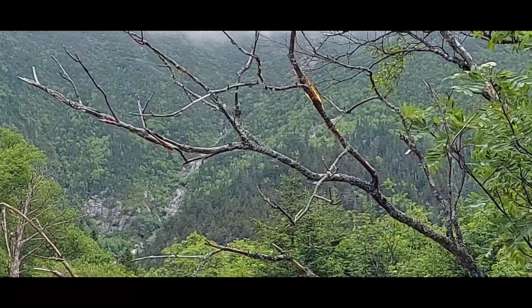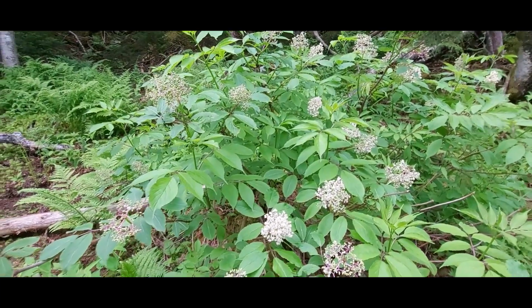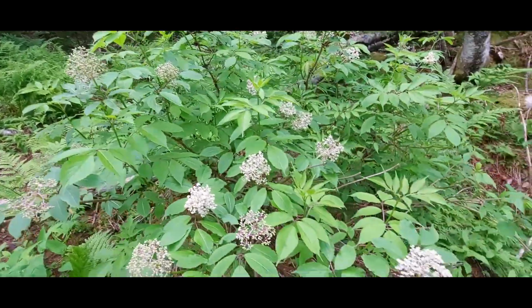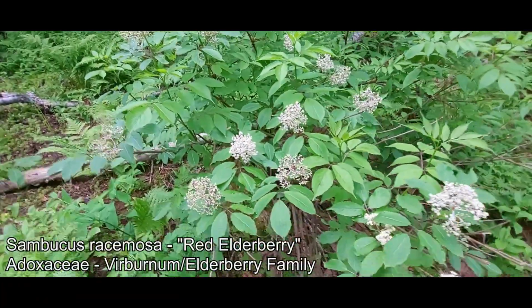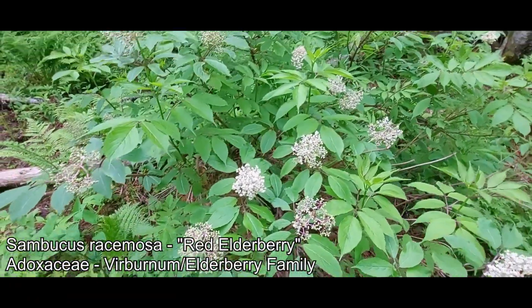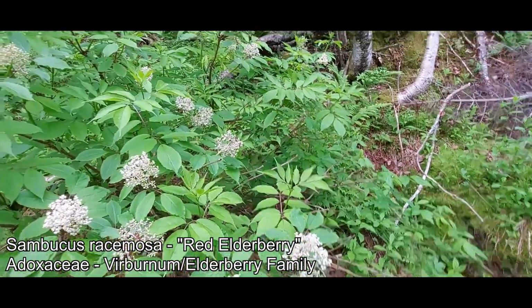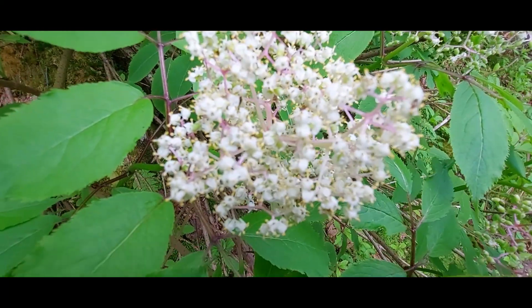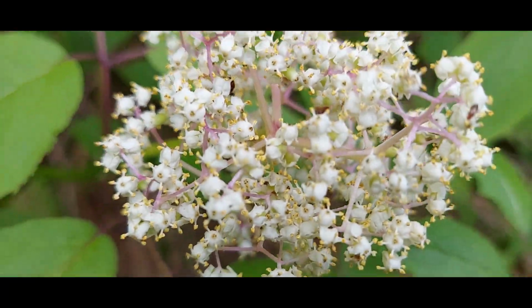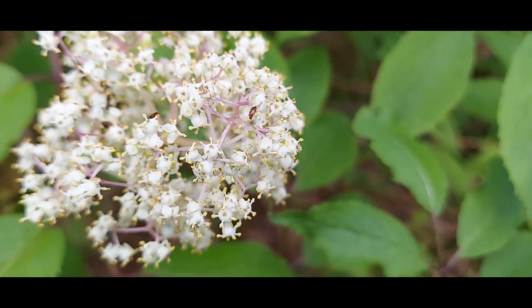Okay. We didn't see this guy yesterday. We saw him up on Tecumseh earlier this month, but this is Sambucus. I think this is Sambucus racemosa, the red-berried elder. You also get Sambucus nigra, which is the black-berried elder, which is elderberry. There we go. Look at those weird flowers there, man. Covered in bugs. They must like it.